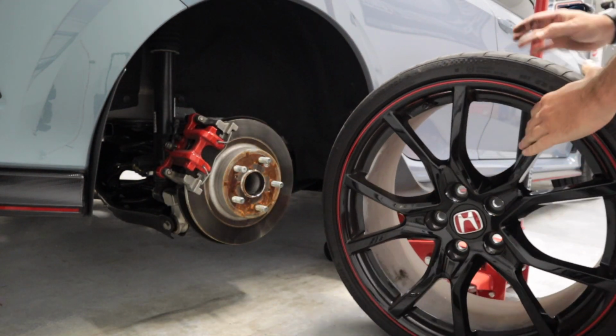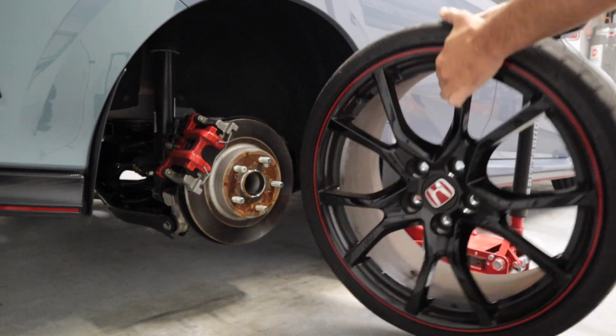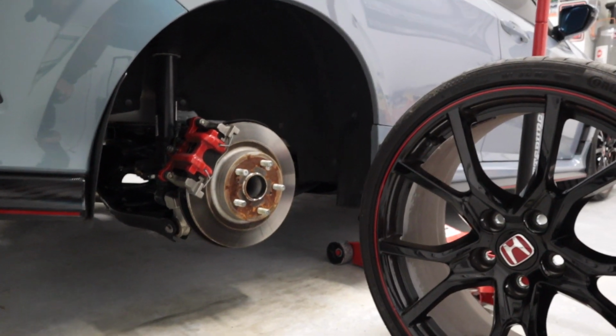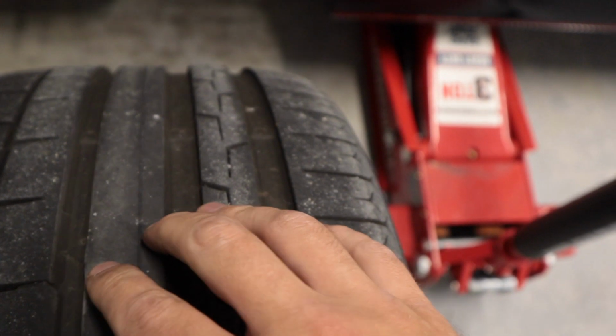Oh, found the culprit already. Son of a bitch. Alrighty, that did not take long at all. As you can see right there, there is a freaking nail sticking out of the tire. So hopefully Zach and I will be able to get that pulled out and plugged.